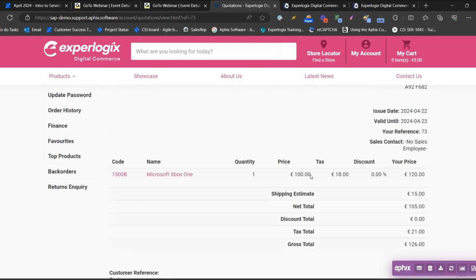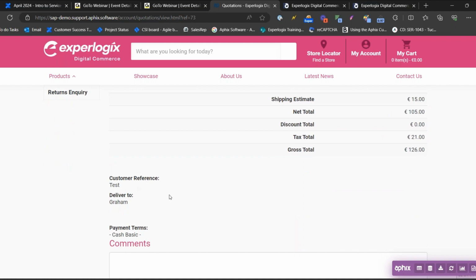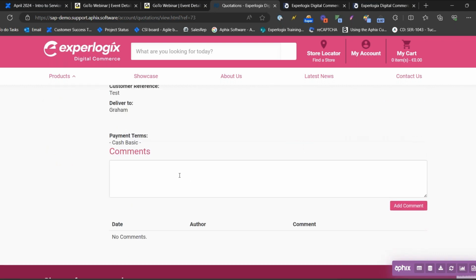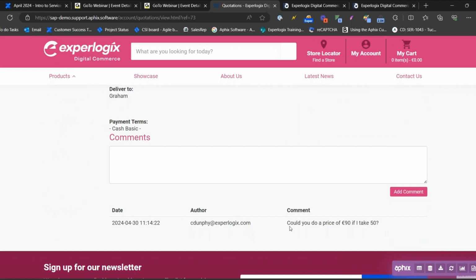So let's say I've placed this order, and it's a quotation for one Xbox. The price is €100. There's a customer reference that's been added in. If I wanted to add a comment here, like, could you do a price of €90 if I take 50? So that shows on the customer notification.